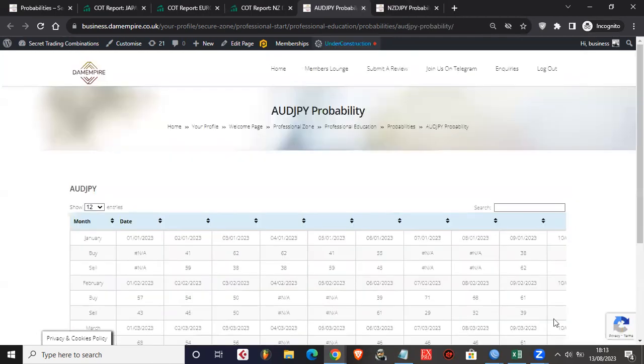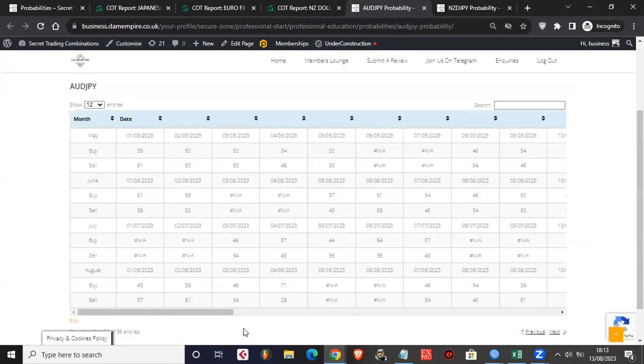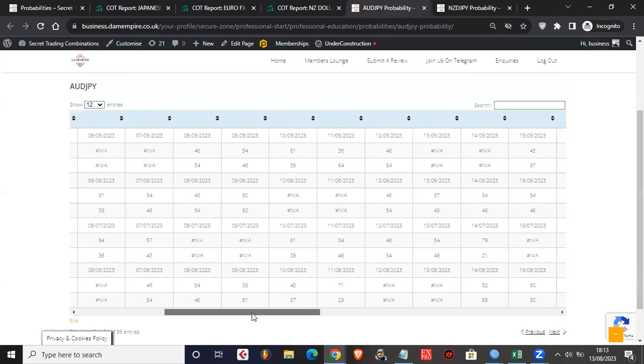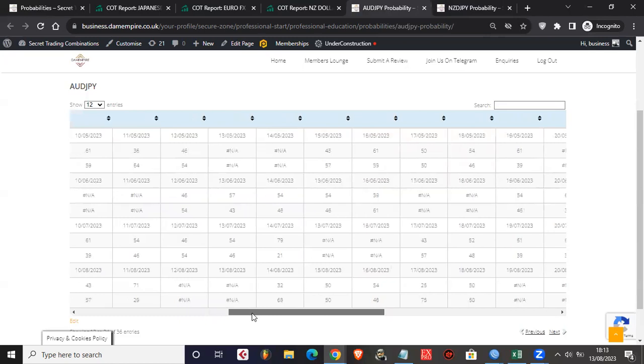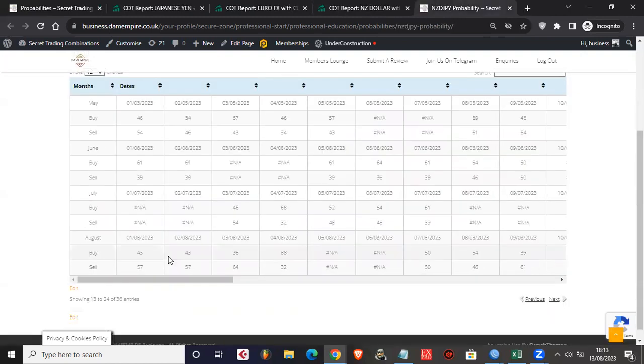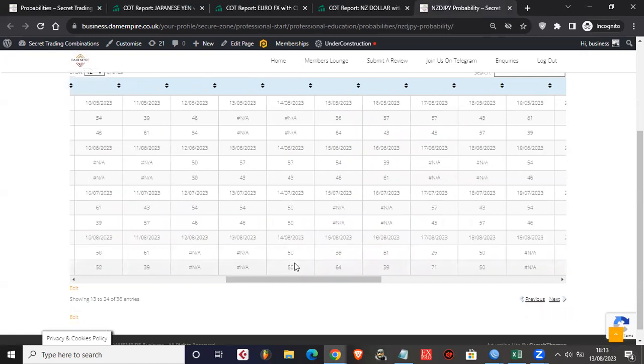And the next one is AUD JPY, which is a similar predicament as before as well. You know, 1 day going down 50%, they're going against us. We don't want that. We want the odds to be totally in our favor. All right. So next thing we do is we look at the NZD JPY. NZD JPY, same fate as the other one.